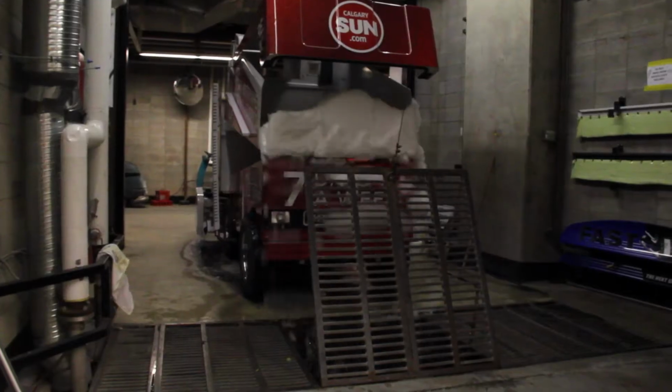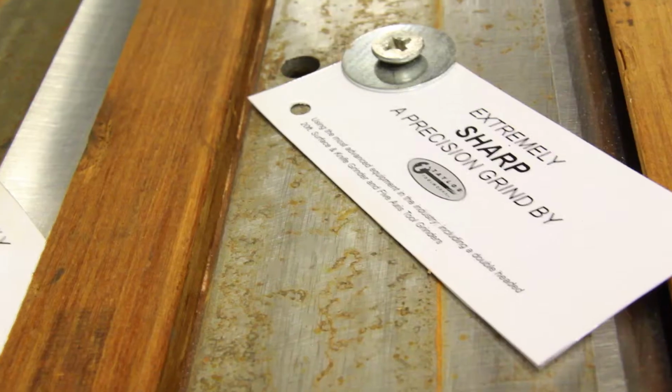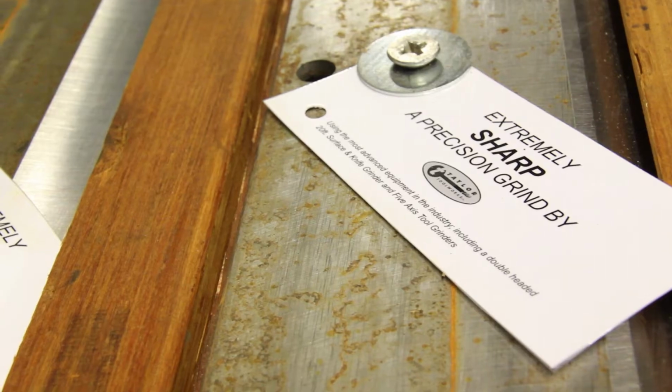Usually for an NHL game, every intermission, each machine will take a full bin of snow off. So we're cutting a lot harder than any community rinks. The ice surface, well, we try to keep it around about 1.25 inches. That gives us some play.